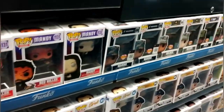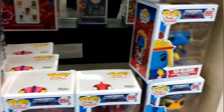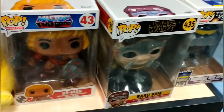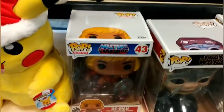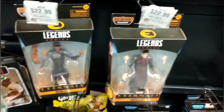So yeah, tons and tons of Funko Pops. Wonder Woman, Funko, more Masters. And we do have Giant He-Man. Cool. Alright, Pikachu. There should be some trade cards there. That's all we have for Marvel Legends. Let's not waste the plastic.